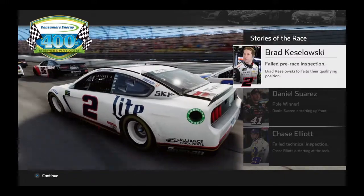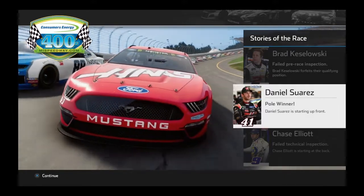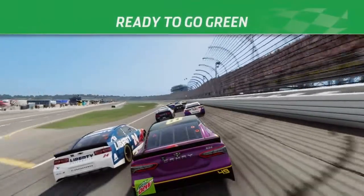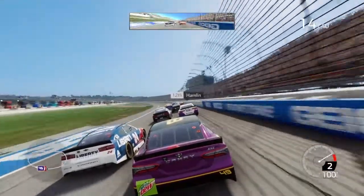It looks like Brad Keselowski is going to the back, having failed pre-race inspection. It looks like Chase Elliott also failed inspection, except he failed technical inspection. Alright, here we go. 4 races left until the playoffs start. We're going to race here in Michigan. And the green flag's in the air, run away here at the Irish Hills.